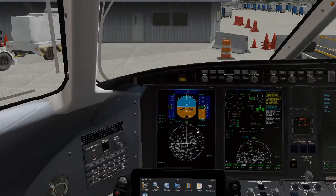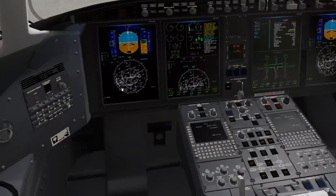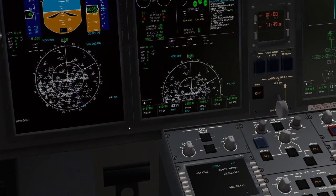CPU on. And just for the sake of time today, I'm going to fast start the aircraft on pushback. Clearance. Yeah, it's probably easier to just do it that way.